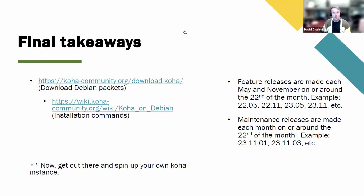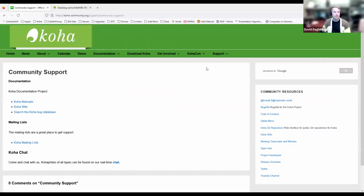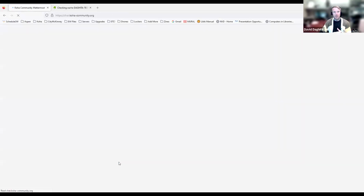I did want to show this too. Let me go back here. This is the actual site, kohacommunity.org. Under support, if you go to community support, down here is where you can get the chat and join in and see people actually using it. What's really cool about this is that they switched from Slack to Mattermost. I think if I click on it, I'll log into my account.